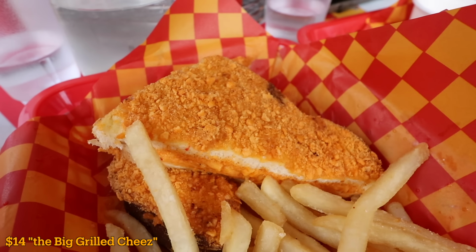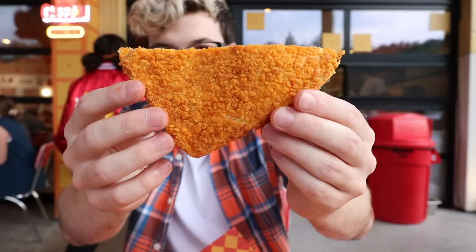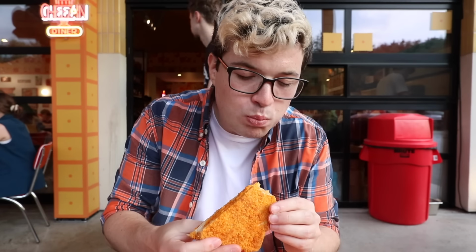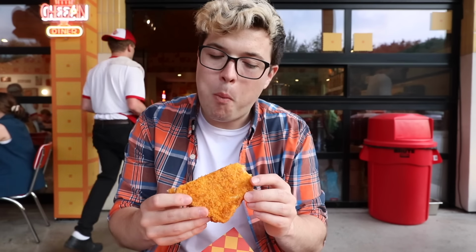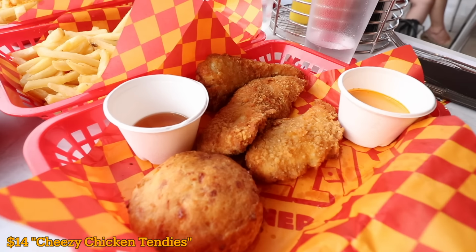Luckily, things definitely turned around when I got to the big grilled cheese, also the cheesy chicken tenders, because they were both great. The grilled cheese was like just shoveling mouthfuls of crushed up Cheez-Its, which was great. I would say the filling could have been a touch hotter, and also while the chicken could have been a touch cooler, I almost singed my esophagus off with those things.